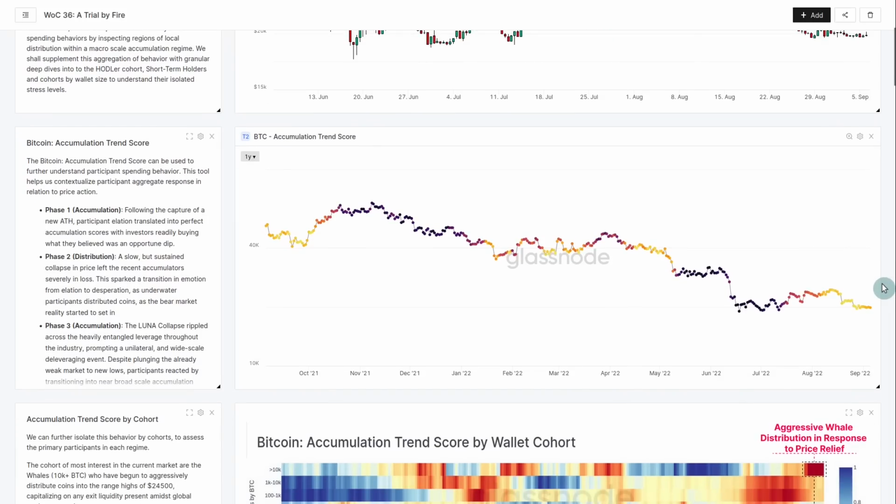Now, the accumulation trend score is a really powerful metric. You can use it for many things. You can look at it from more the micro scale, but you can also use it almost as a bit of a roadmap. What is going on and what is the sentiment? Now, what we're looking at here is really the zones since the all-time high. Here's our October and November all-time high in the last 12 months. And you can see these purple zones, that is areas of high accumulation.